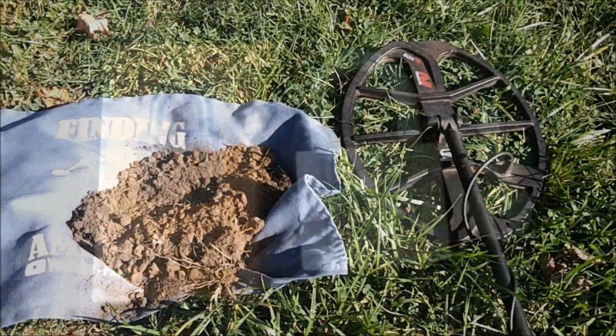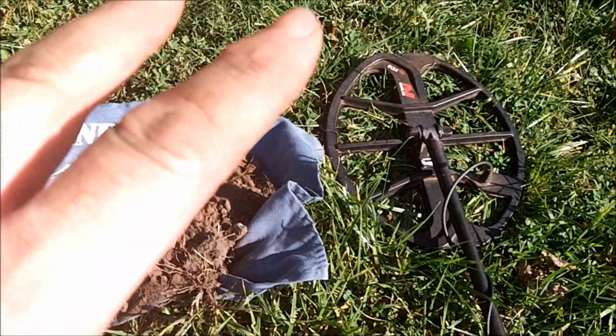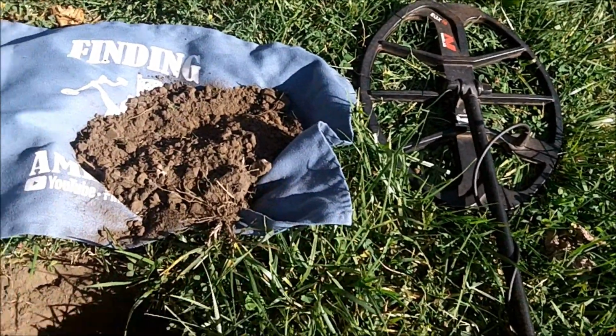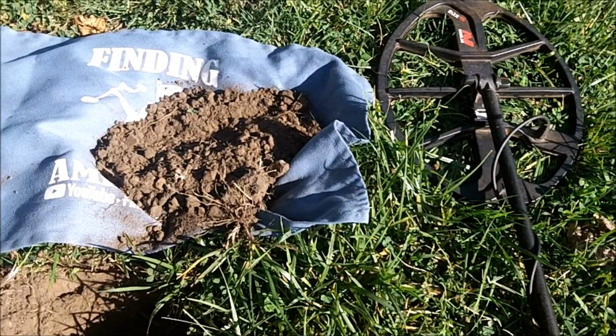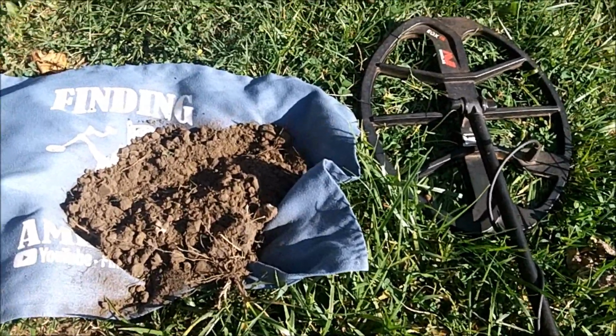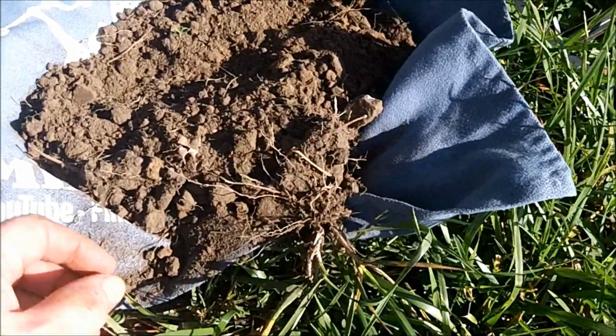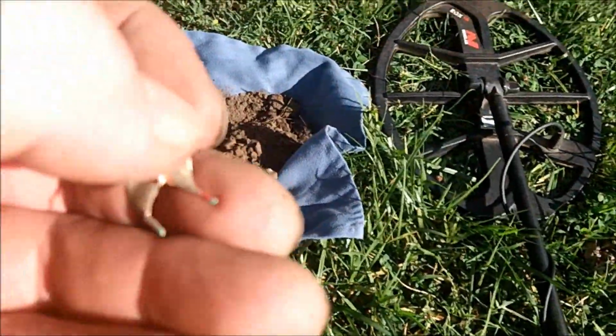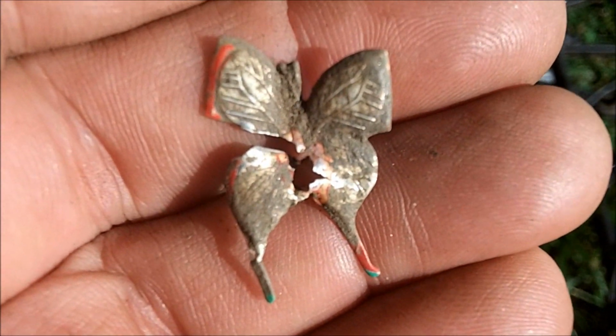So I'll tell you, I'm going to show you just how crazy good the Equinox is with this 15-inch coil. I got a nice solid signal. Said it was 8 inches, but it was 6 inches, and the reason was because it was a small object. And when I pulled it out, I thought it was just crumpled up aluminum, but I thought I saw a design on it. And check this thing out. It's a butterfly.